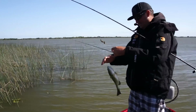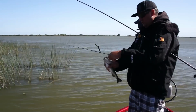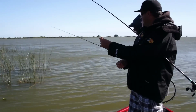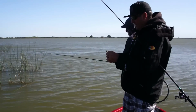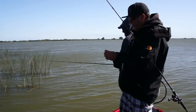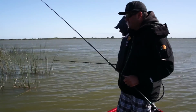First fish of the morning. Just dragging a worm. Believe it or not, I'm actually fishing weightless. 15 to 20 mile an hour wind, fishing a weightless worm. And on 20-pound fluorocarbon too, fishing that 100% P-Line fluorocarbon.